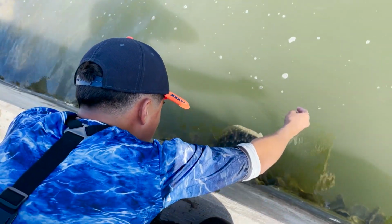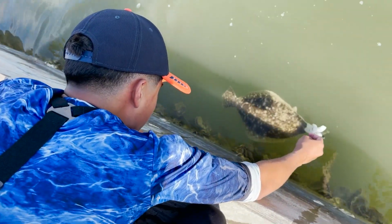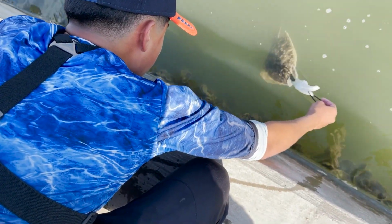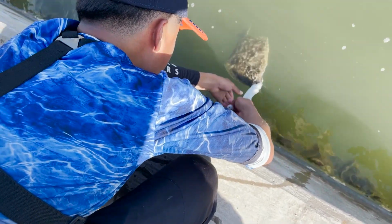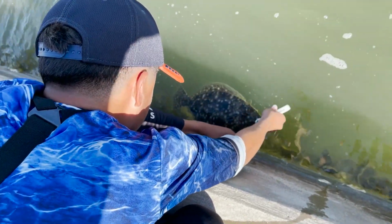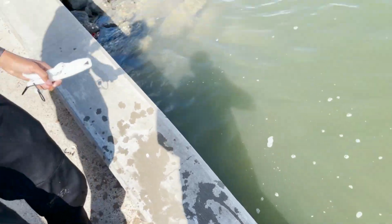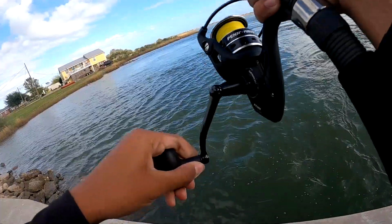If only we could keep him, dude. We'd have four by now, huh? Yeah. He's ready. Oh yeah, it's ready now. Watch that slowly, just like the big bass, bro. They just swim away so slow. Let's go. We need another keeper sheep's head.